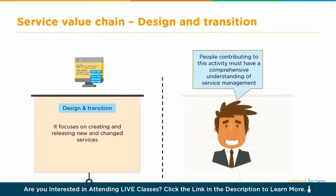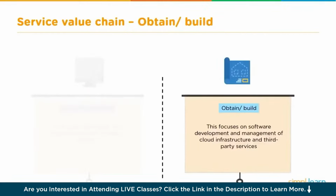We call it the service design package, a term used in ITIL V3. However, the terminology would not change. The blueprint, the service design package you have for a service, is very necessary to have in place, with detailed consideration of all the 4 dimensions of the service and also the impact of the PESTLE factors. Further, obtain and build.